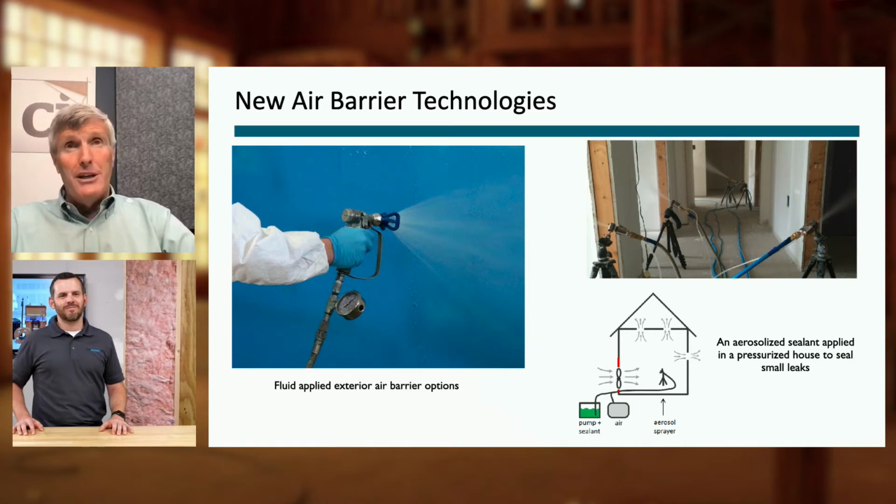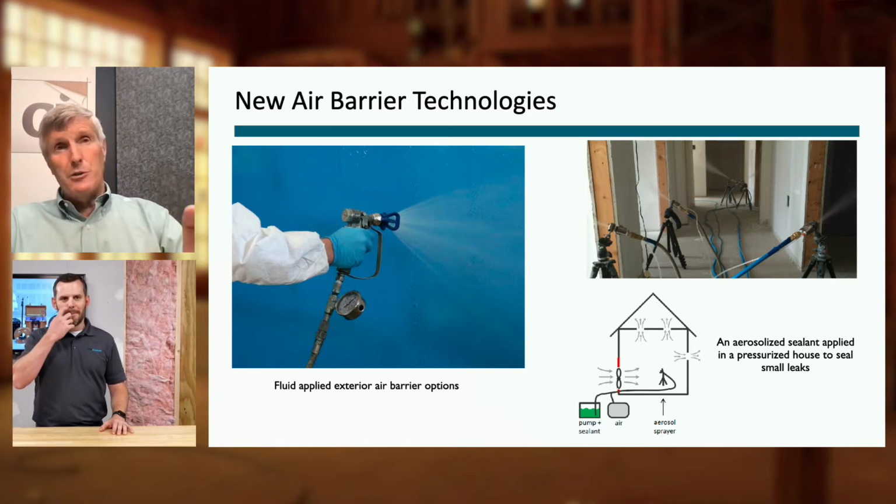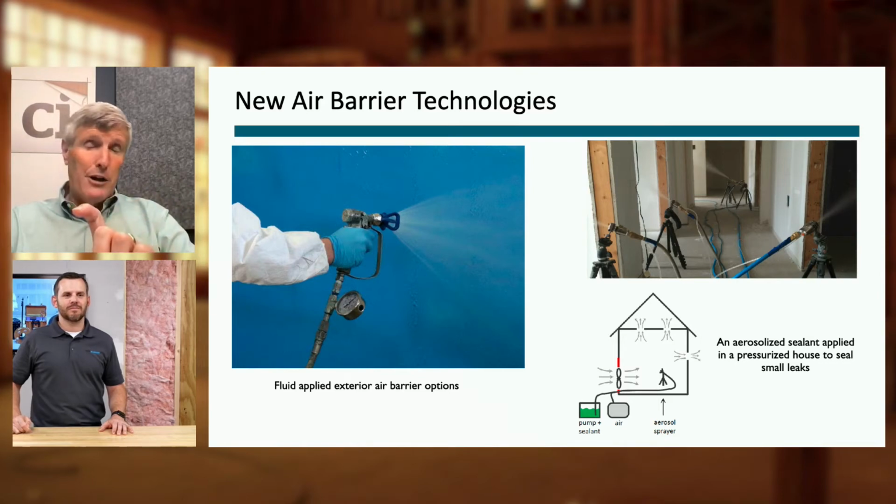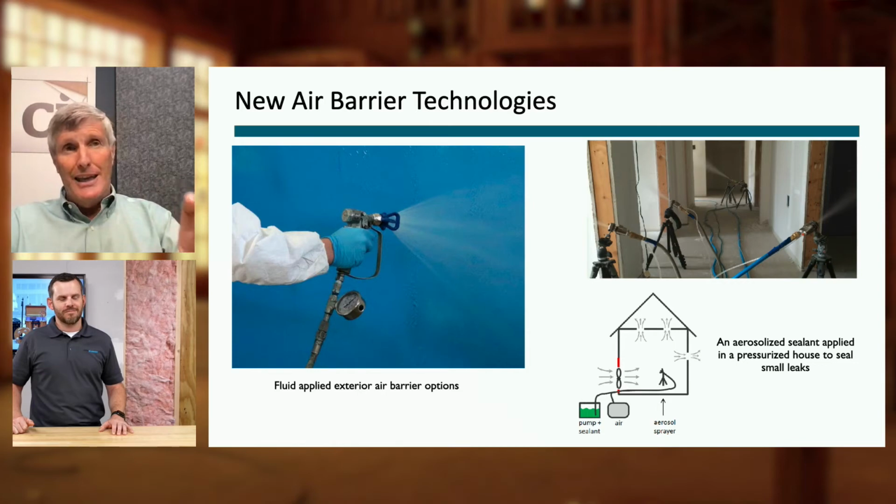But to your point, not only do you have an exterior barrier in multifamily and the party walls, but they actually have to connect, right? That continuity of the air barrier, the interior side has to connect with the exterior. So thank you for that. I just wanted to highlight that.